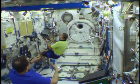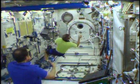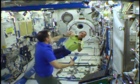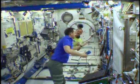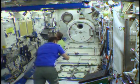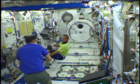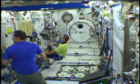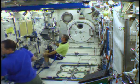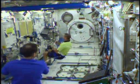Commander Hadfield and Flight Engineer Marshburn both spent some time early this morning collecting and recording data for 2 separate human body studies, one known as ProK and the other as Energy. ProK seeks a dietary countermeasure for bone loss, while Energy evaluates the energy balance of a long-duration spaceflight crew member. The pair also worked together to measure the airflow of the Japanese pressurized module.